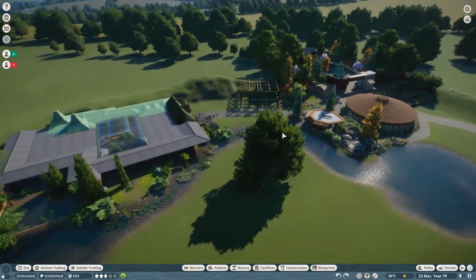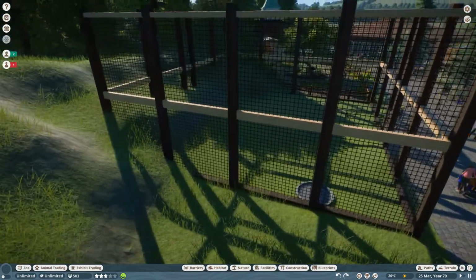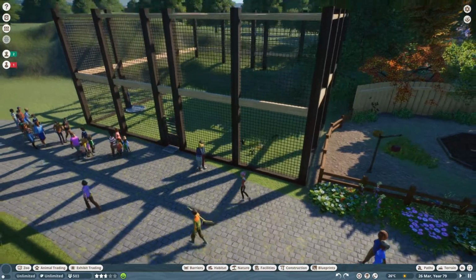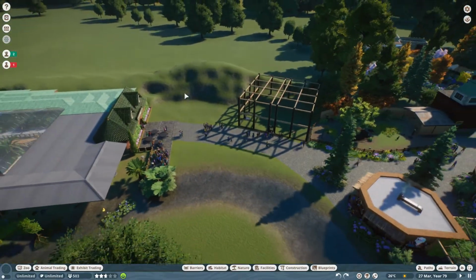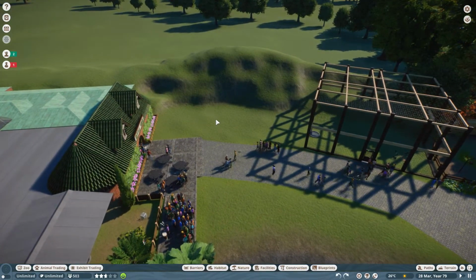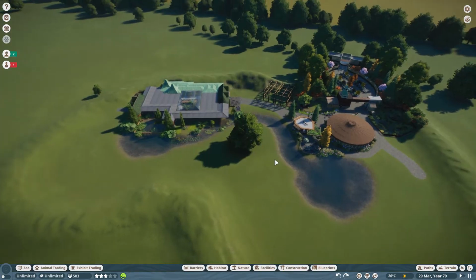Yeah, great. What do you think? Do you like my lemur cage, even though it was a bit of a disaster to start with? I think it's going to work out really nice in the end. Let me know what you think. Do you like the plan? Do you like my idea for capybara and tapir next door? What else do you want to see in the zoo?